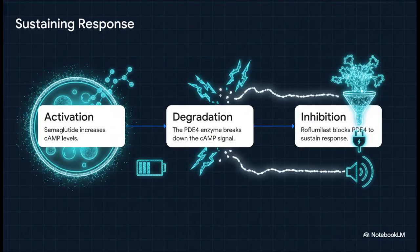So how do we fix this? Well, the NIH team didn't just find the problem, they actually tested a solution. Let's look at the steps. Step 1. The GLP-1 drug activates the cell and charges the battery. Step 2. That pesky PDE4 enzyme swoops in to drain the signal. But here's the magic of Step 3. The researchers added a drug called roflumilast. This specifically blocks PDE4. It literally puts a plug in the drain. By doing this, they successfully skewed the neurons toward a sustained response. They kept the volume dial cranked all the way up.